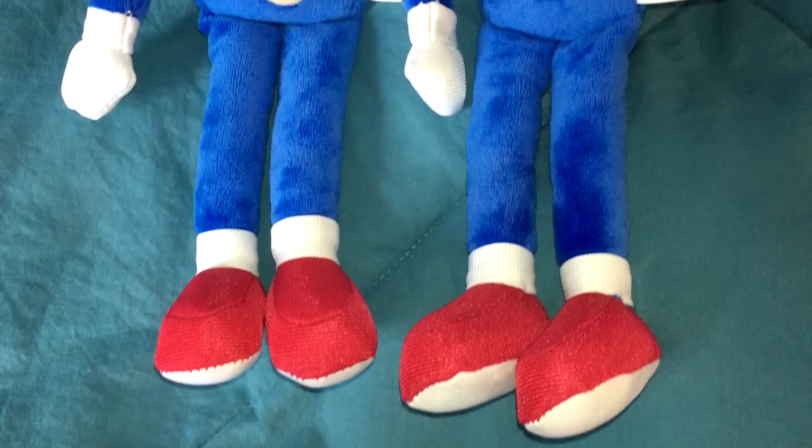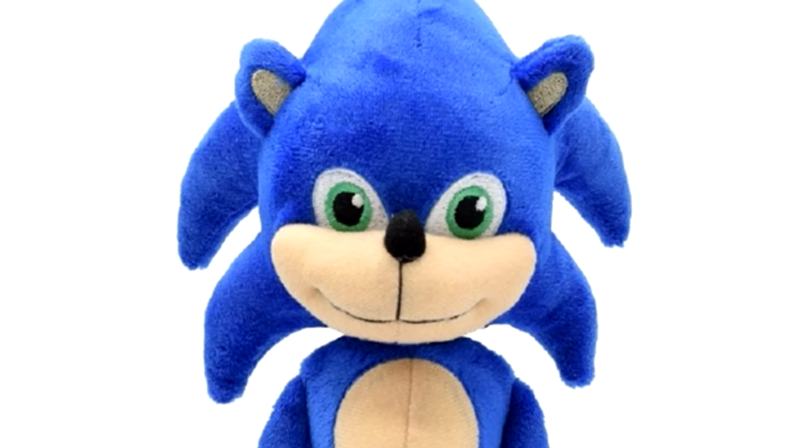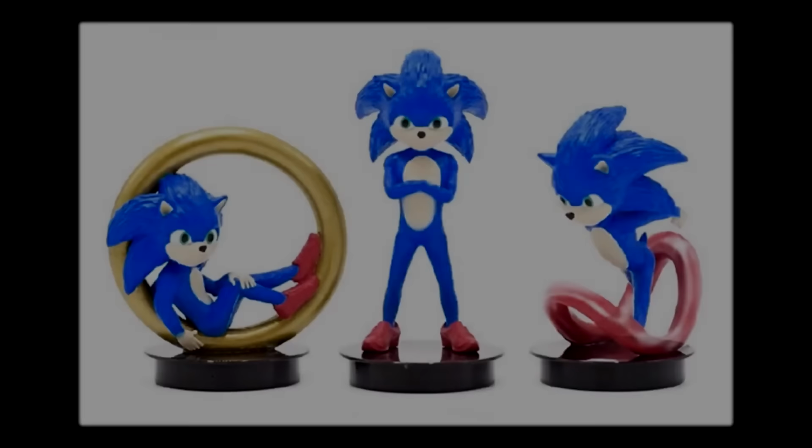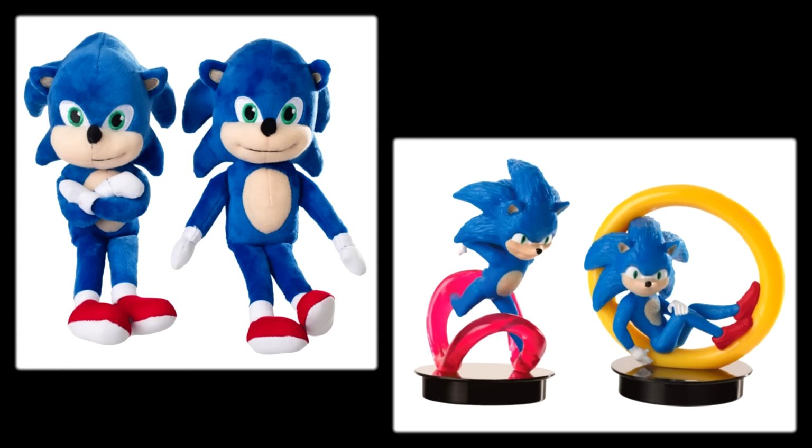Much like the toilet seat, the design used for these plushes looks pretty close to the original look of Movie Sonic, at least in terms of their eyes and shoes. But the final plushes look much better than their original prototypes, which, yeah, at least these guys have shoelaces. PCO also released these bottle caps, featuring lovely figurines of Movie Sonic. And of course, here are the prototypes. These pieces are lucky they were able to get redesigned before release.